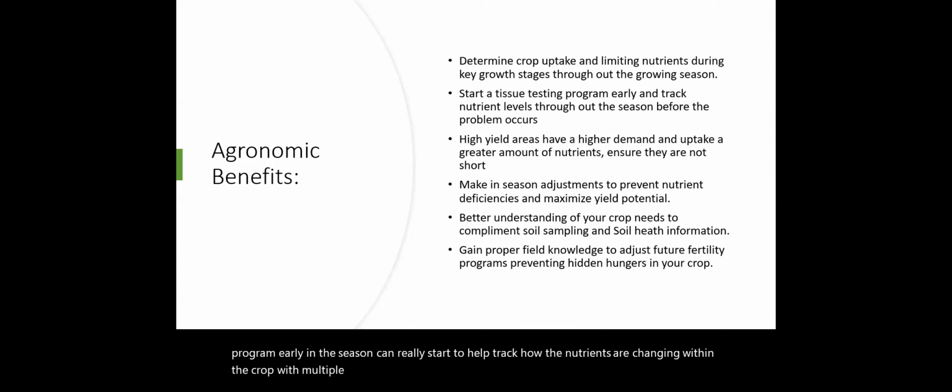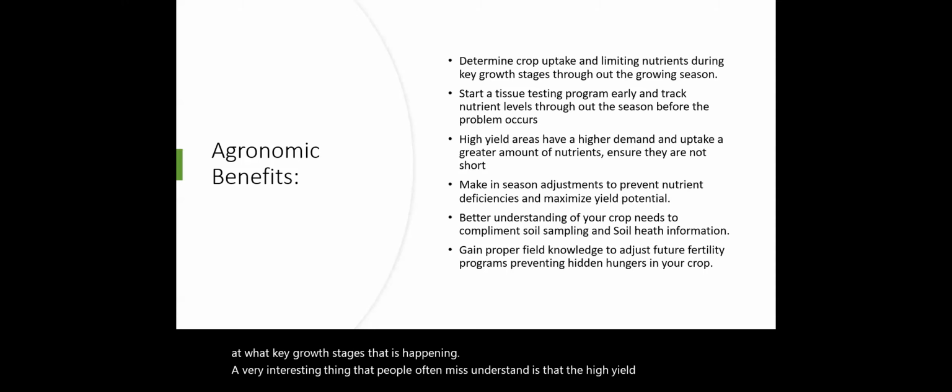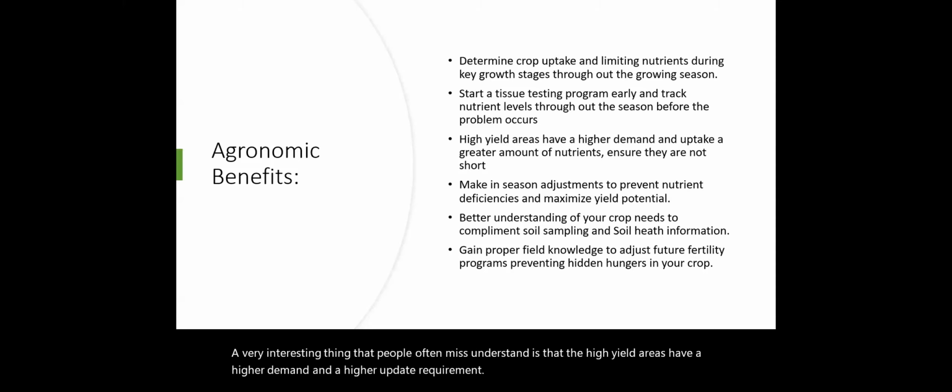A very interesting thing that people often misunderstand is that the high yield areas have a higher demand and a higher uptake requirement, therefore often show up as our shortest and most deficient areas in the field, which we don't often think of as agronomists. Usually we think of our problem areas being the ones that are most at risk and the areas we can fix first. That is the case in some areas, but often some of those low-lying areas are a water issue or a soil texture issue or a planting issue, poor root growth, smeared sidewalls, whatever it is, and the plant just can't get the nutrients. It doesn't mean they're not there.